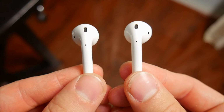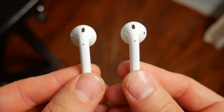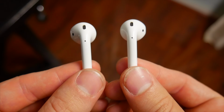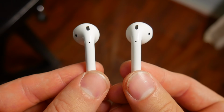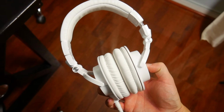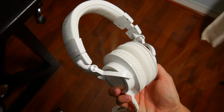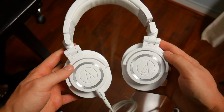And yes, they still look really dumb coming out of my ears, but for some reason, I just can't give these up. However, they aren't the best at canceling noise, and being wireless means the battery might run out eventually. So if I just want to submerge myself in content and not have to worry about anything, I'll bring my Audio-Technica ATH M50 headphones instead.